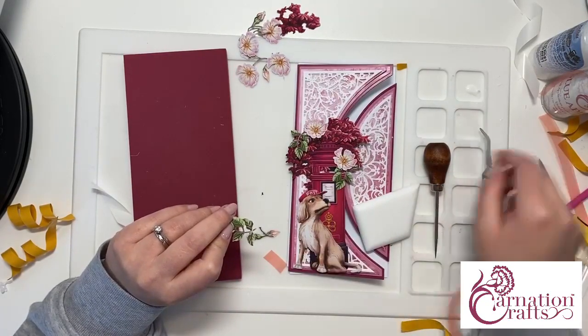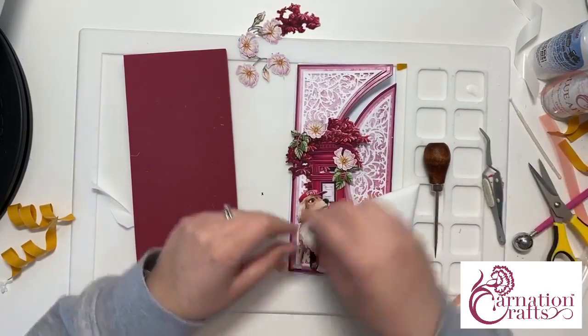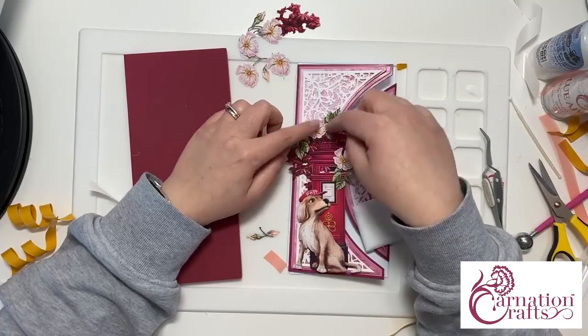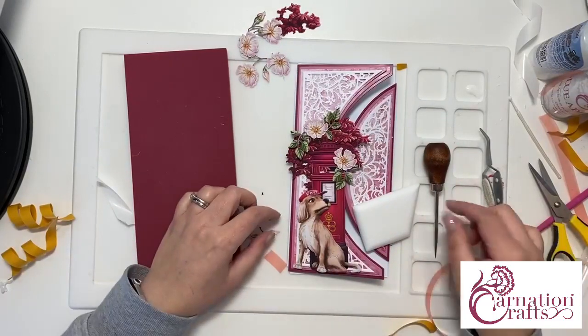And it's just about balance. I find if you're putting things down onto a card, you want to work in three. So here we've got one aspect of green, two aspects of green, three aspects of green. So it just comes together beautifully.